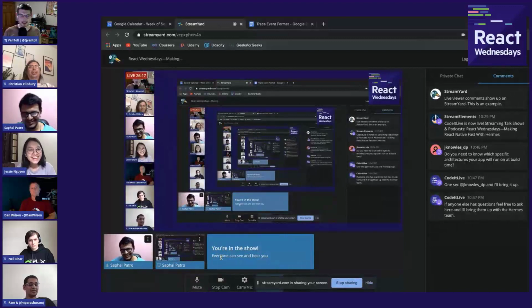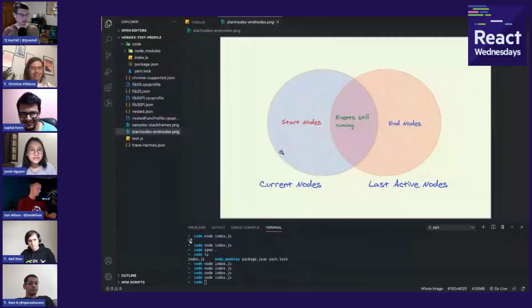I'm also curious, just to set the context a little bit, is this something that Hermes outputs as it runs? Is that what we're looking at, the .cpu profile file?